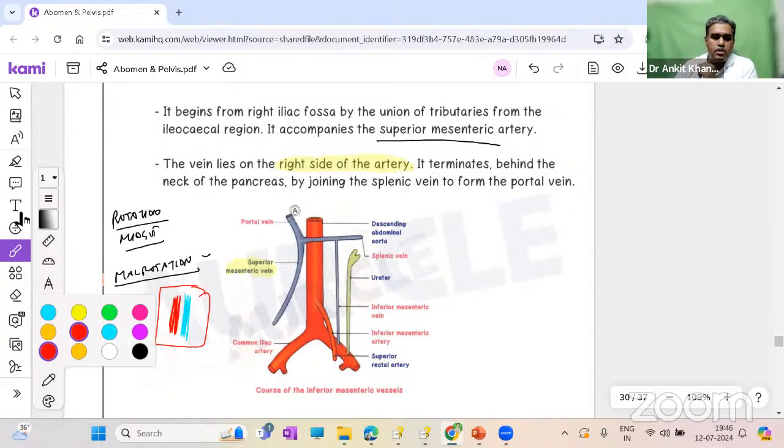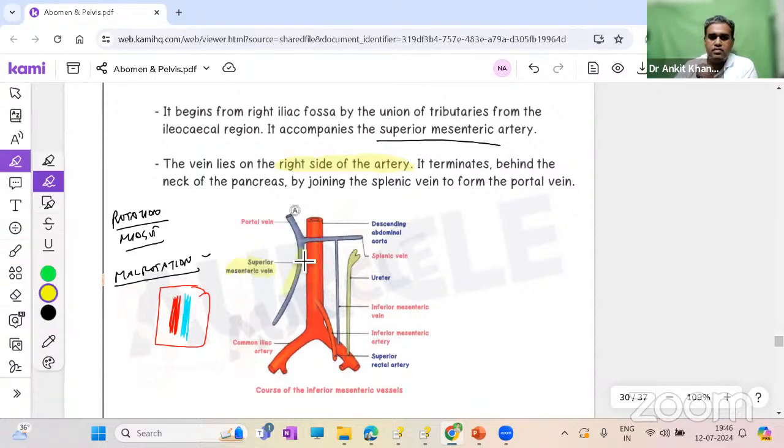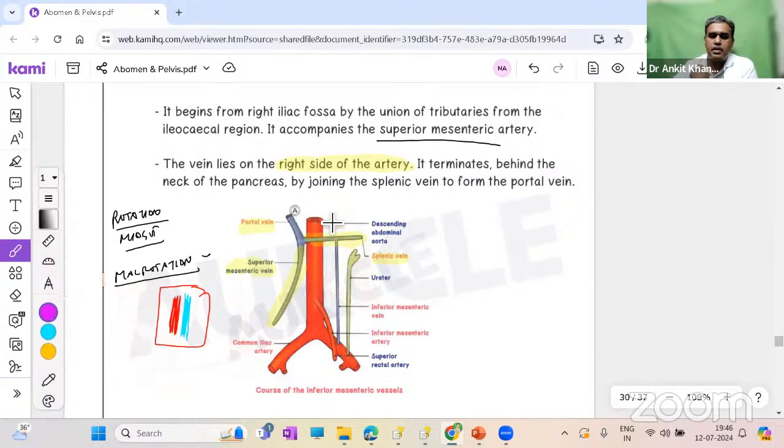Okay, coming to the topic over here. So here we are seeing the superior mesenteric vein. This whole thing is the superior mesenteric vein. This is the splenic vein over here. And actually these two veins join to form the portal vein. Let me tell you one more thing: all this which is happening is at the level of the neck of pancreas. So formation of portal vein is posterior to the neck of pancreas. You'll see it at the portal vein also.